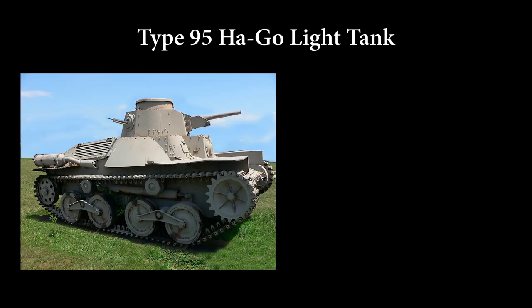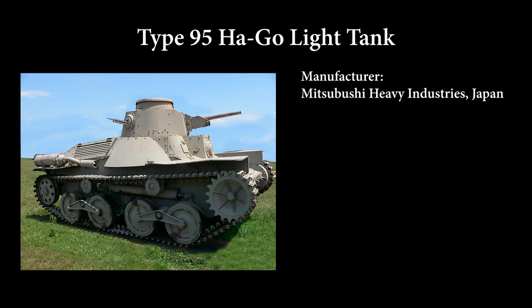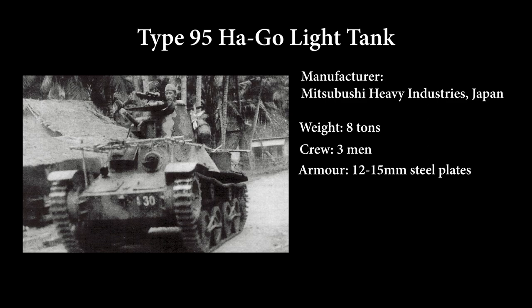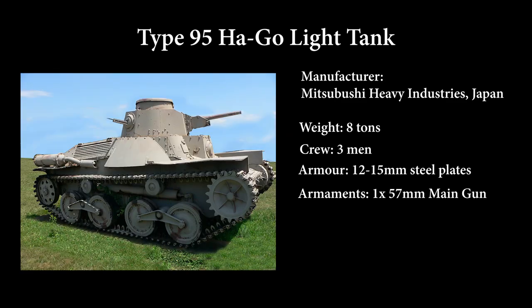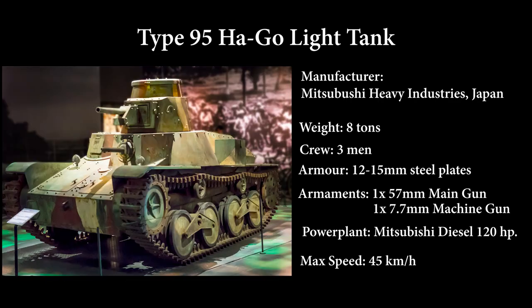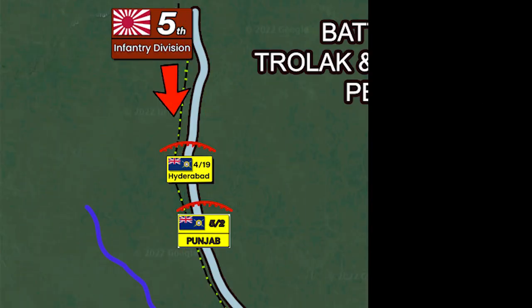Type 95 Ha-Go Light Infantry Support Tank. Manufacturer, Mitsubishi Heavy Industries, Japan. Weight, 8 tons. Crew, 3 men. Armor, 12 to 15 mm steel plate. Armaments, 37mm main gun, 7.7mm machine gun. Power plant, Mitsubishi diesel, 120 HP. Maximum speed, 45km per hour.